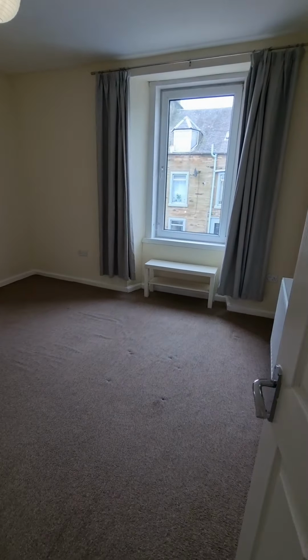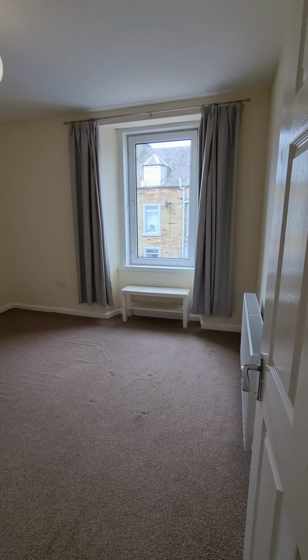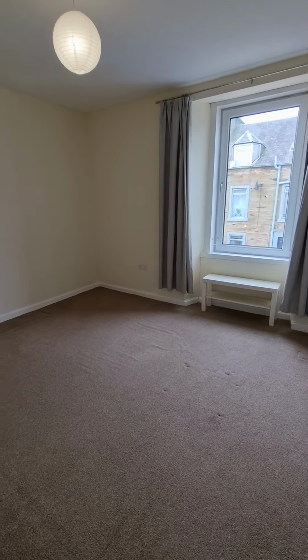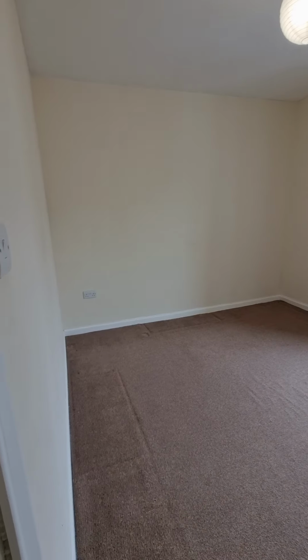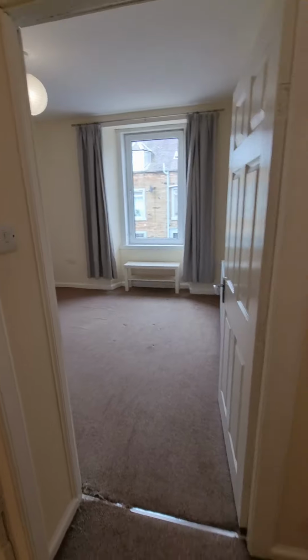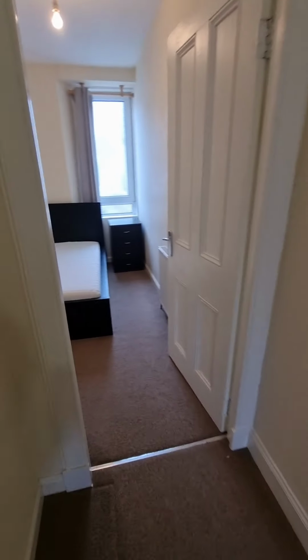Okay, next double bedroom to the front. The one thing I love about this is the huge size of the double bedrooms. They don't make houses like this anymore. You'll never be able to replicate something like this because they're stone built, and they've got a huge amount of history that goes with them as well.